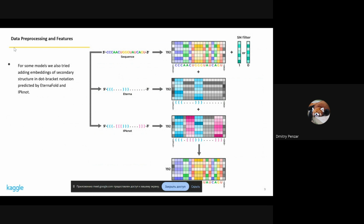Also, for some models, we tried adding embeddings of secondary structure in dot-bracket notation. We used structures predicted by Turner fold and IPknot, but both these features didn't result in any performance gains. They were used to diversify our models for the ensemble.